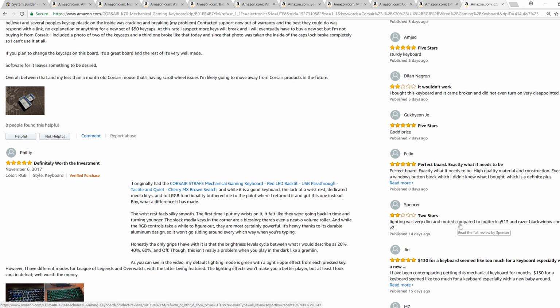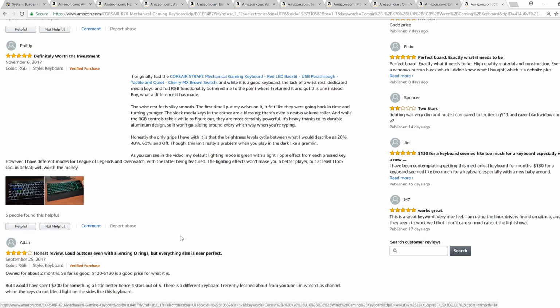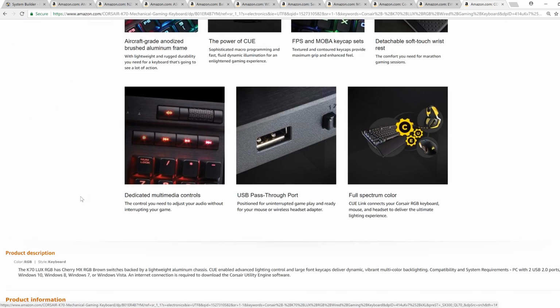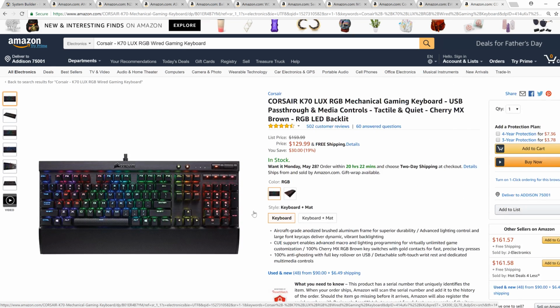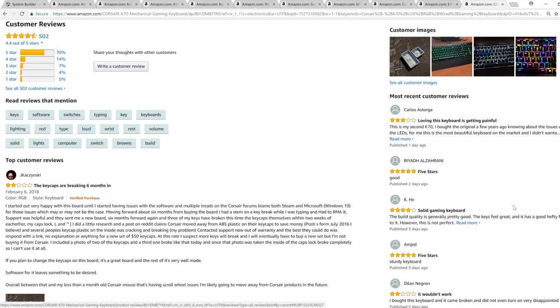2 stars. He says the lighting was very dim compared to my G513 and Razer Black Widow Chroma V2. This guy says extremely good. Works great. Honest review. He says 4-star rating. Overall, it's rated extremely good. Some people rate it bad, but that's just because they're very, very picky people, or they got a bad unit, or they just don't like certain things about it. But overall, it's got a good rating.